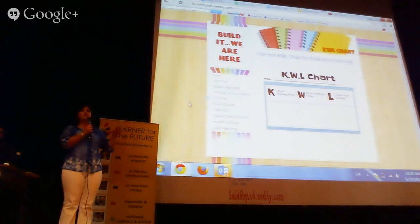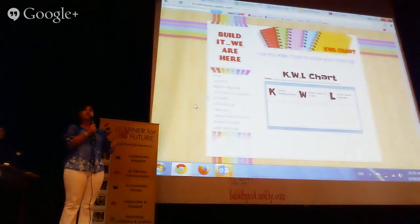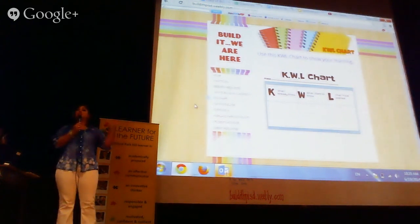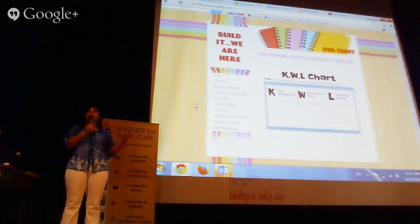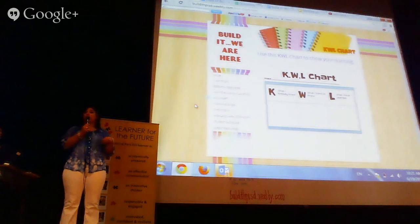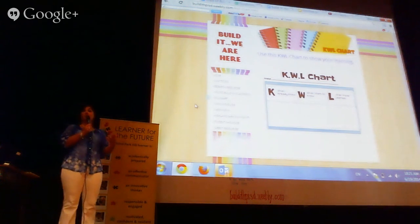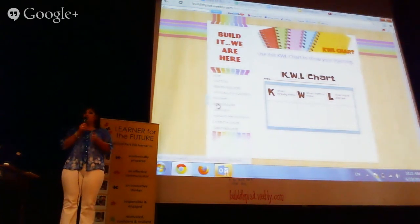They have the ability, once they get to this website, to hover over the chart and then click on it, and it'll take them to their very own chart, which they can either save to their drive and fill out using their computer, or they can print it out if they would rather fill it out paper pencil. Either way, they can turn it into the teacher, so the teacher monitors their learning and sees where they are at that point.